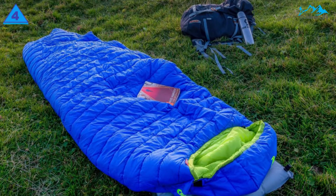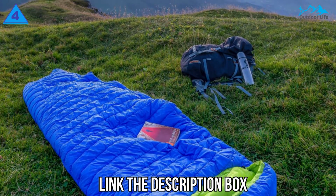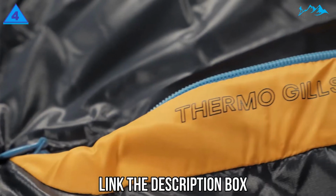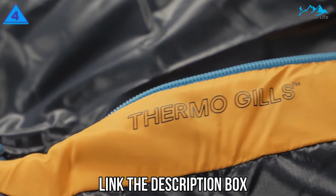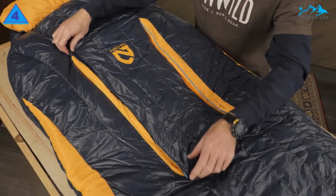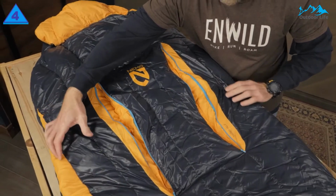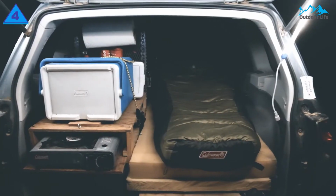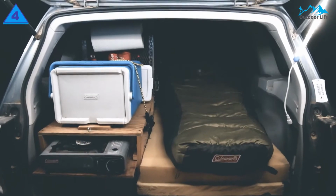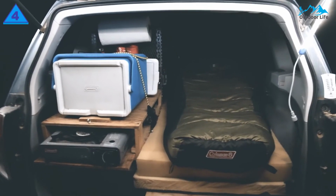The Nemo Disco 15 is insulated with 650 FP downfill that has a hydrophobic coating to resist water. The down is RDS certified as responsibly sourced and is PFC free. The larger cut of the Disco 15 makes it more prone to slightly warmer or cooler zones within the bag, especially around the legs when you move them around. This is a sign of the design trade-off between more space and warmth retention. A bag without room to move has no such zones but is more confining.